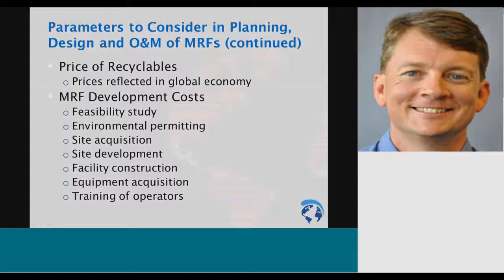Then we have to develop that site. Site development costs are highly variable depending on the terrain. As I mentioned, we want, generally speaking, a flat site for this type of facility. So if it is not flat, then we're going to have to spend site development costs to make it flat. The different types of land use that are on that property right now will affect the development of that land, in addition to the land use that surrounds that facility.